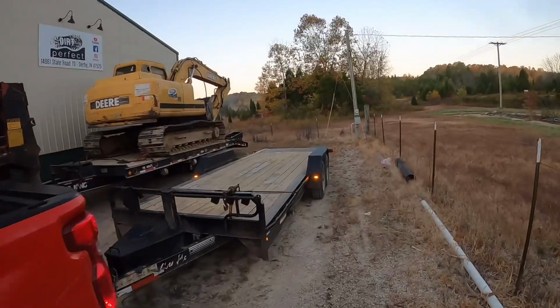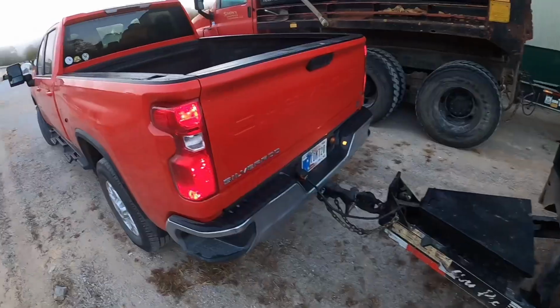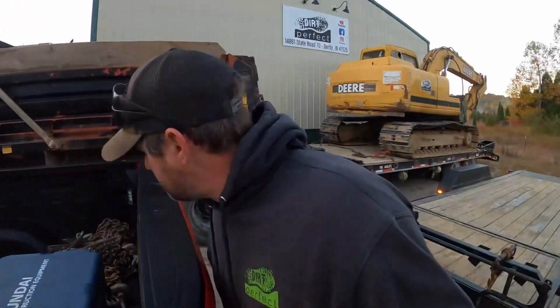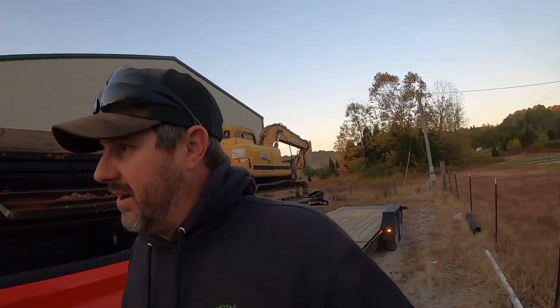We got the pedal hitch all hooked up and cleaned off, ready to go. Got all of our chains and binders in the back of the truck. So excited I can't talk. Got the suitcase packed. We are heading to Pennsylvania. So I'll see you guys in 12 hours in the great state of PA.